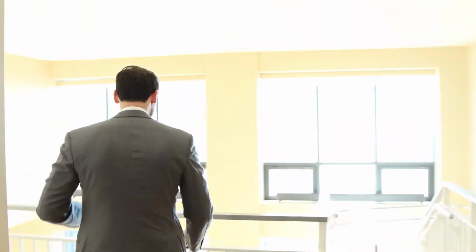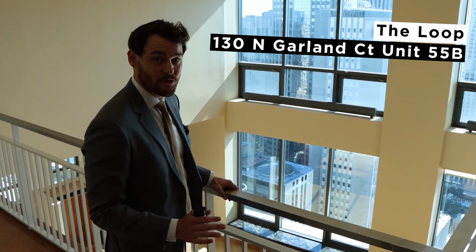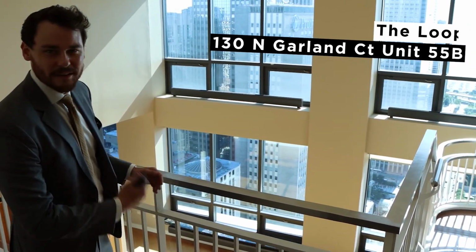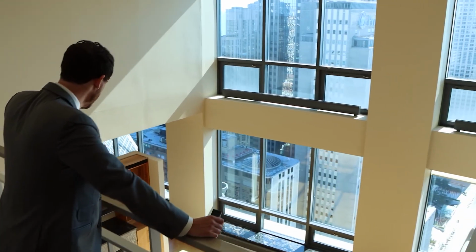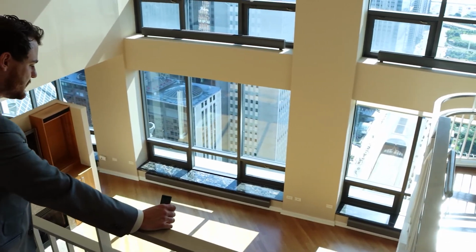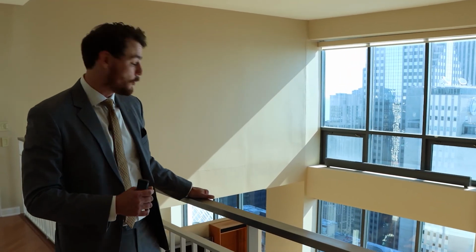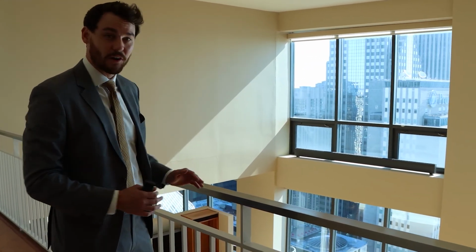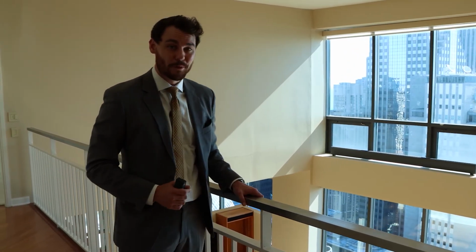But such a decadent space. I really like the way this looks. I mean, just look down here. Can you imagine having a party, having your friends over, letting them all come in downstairs and greeting them all from up here? That's pretty spectacular. I think all of us want a moment in our life where we have all of our friends and family down here, we're up here, and we get to greet them like this. It'd be a beautiful moment.